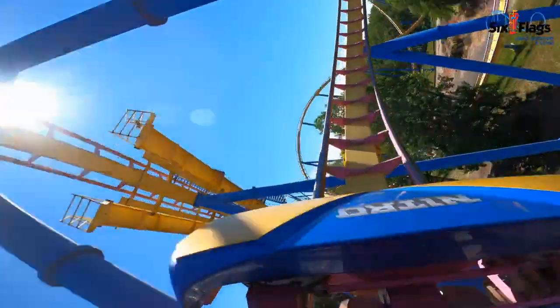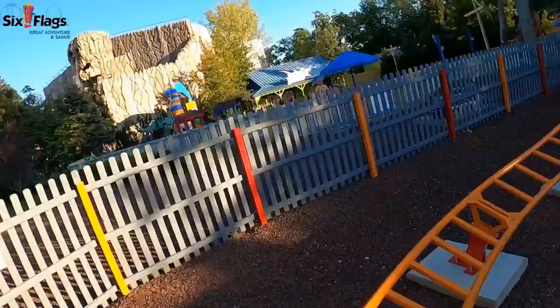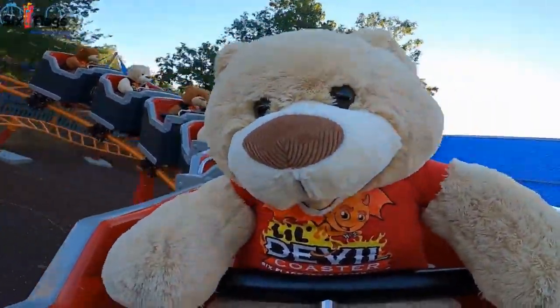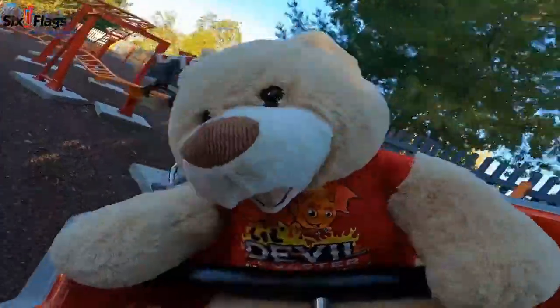Instead, I went back to Nitro and gave it another ride, and afterwards, since it was right there, I stopped by Little Devil to snag that credit, as that ride opened after my visit this past summer, and I never rode it in its previous form as Roadrunner Railway. I found it kind of funny how Little Devil is actually a little bit of a terrain coaster.